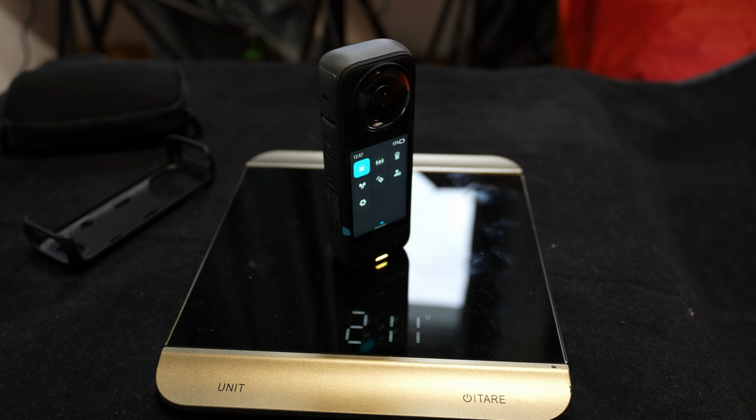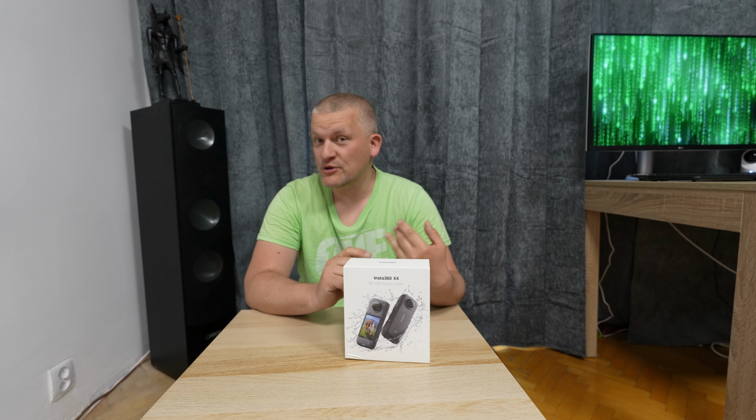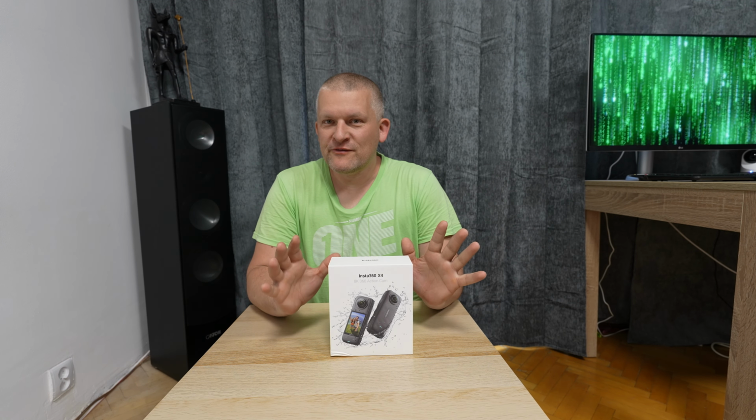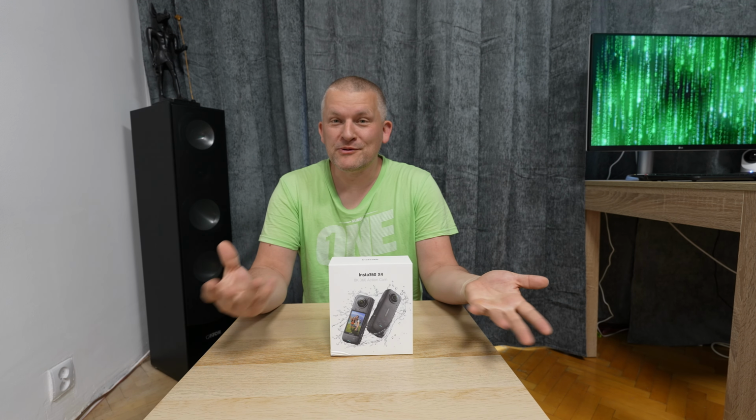212 grams. Dimensions 12, 4.5, 2. The improvement from the previous version, X3, is vast. Fast charging, great battery life, reverse charging, high resolution, great audio. It's fantastic. But the question is, have you seen someone showing the footage from this camera in a different video than the camera review itself?